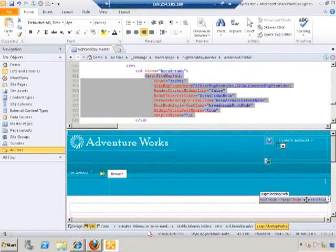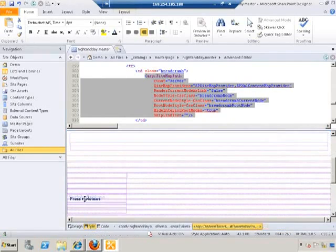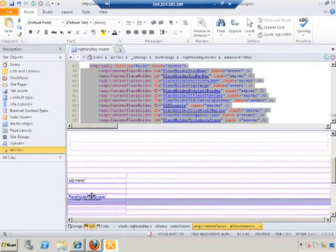If you need the breadcrumb control or you want to change the style of it, here's where it is. The quick launch. If I scroll here and click on it, well, that's some other panel, but the quick launch is right here. As you can see, it's just a regular ASP.NET menu.